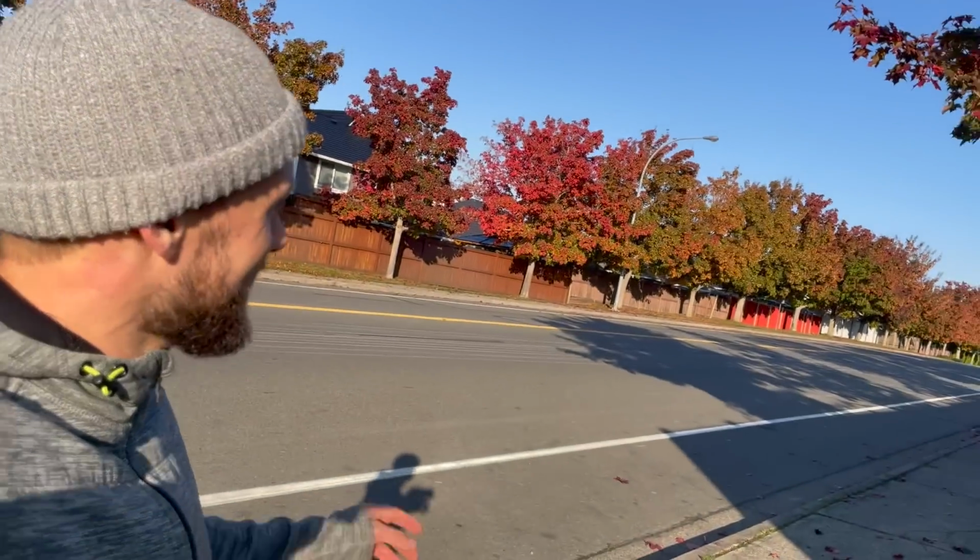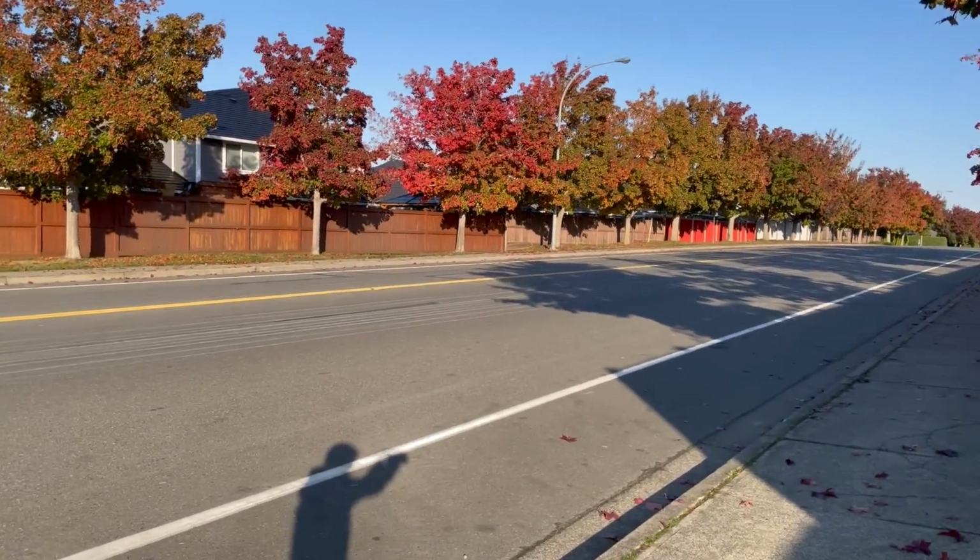Man, look at all these colors. This is what it's all about. Man, that is beautiful.